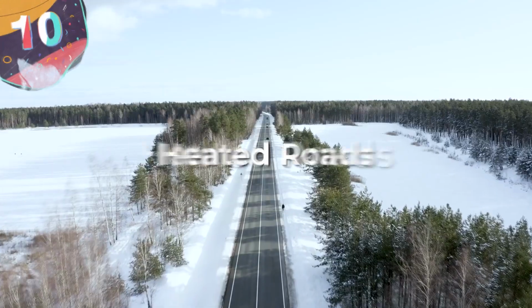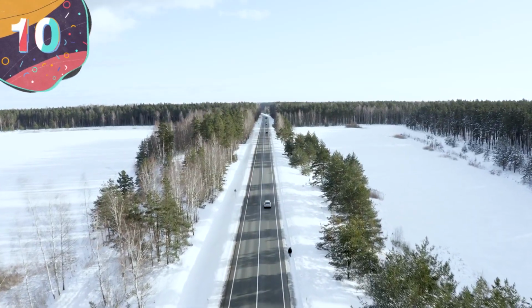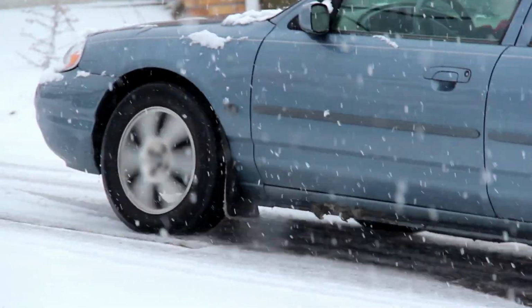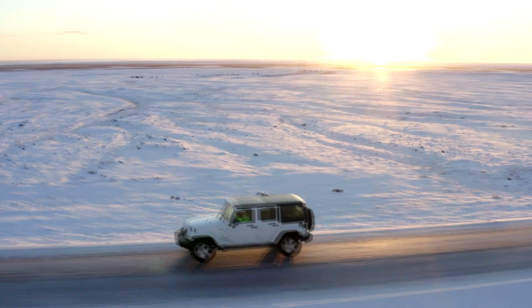Number 10. Heated roads. Different regions experience vastly different weather conditions, with ice and snow being particularly treacherous if you want to drive. You've probably seen some people having heated driveways to help defrost their properties, but now there's a big push in some colder regions to look at heating entire roads.